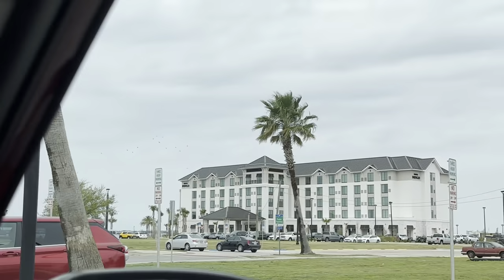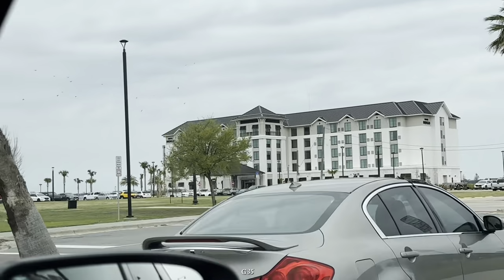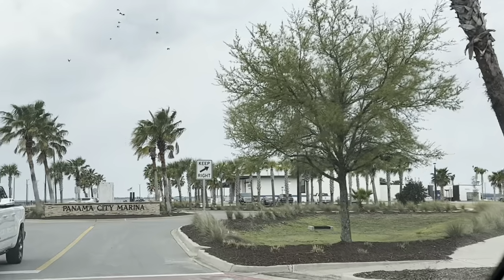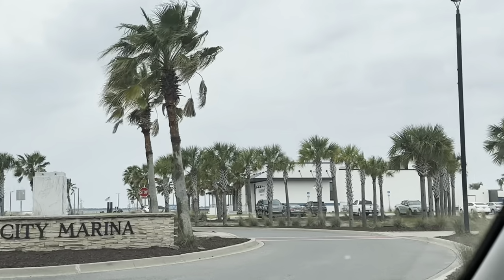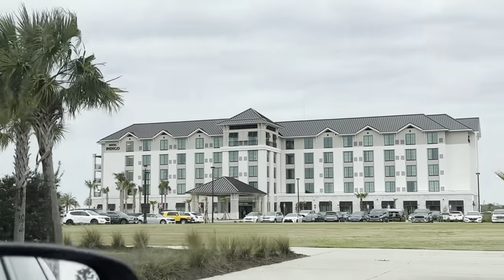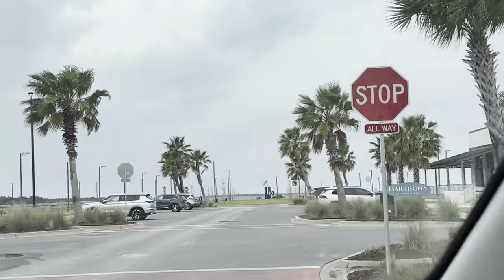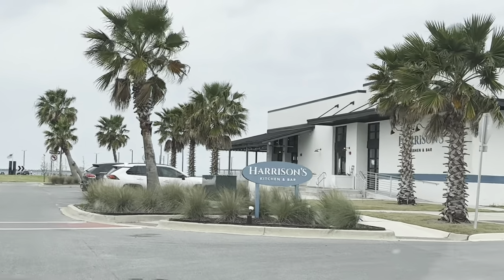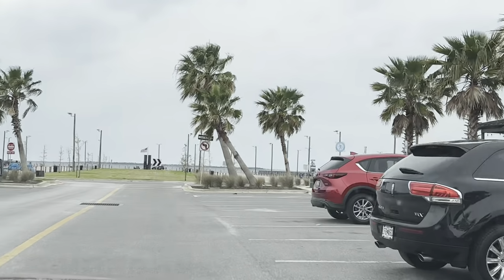Okay, we're leaving town and going out toward the bay. Hotel Indigo. This is the marina. That is a nice hotel. Don't you think? Yeah, it is a nice looking. It's very nice. This looks like a nice place to eat. Harrison's Kitchen and Bar. Yeah, it's around 4. We actually rode through here about 2 hours ago, and there were a lot more cars here.